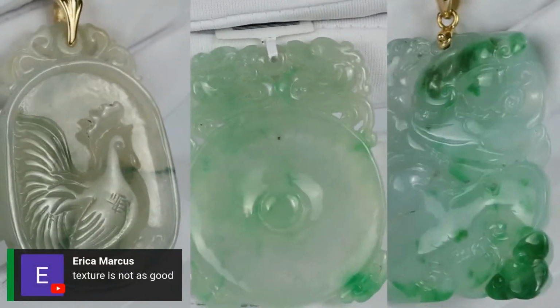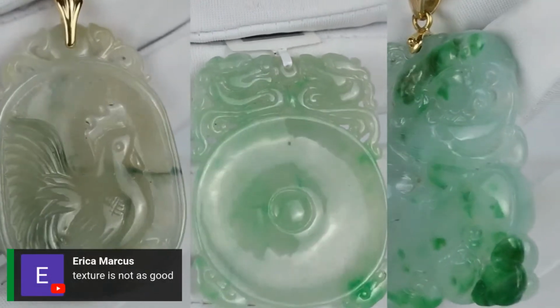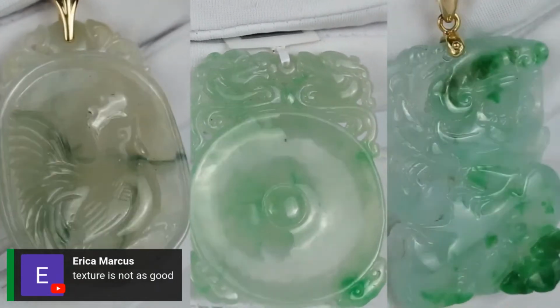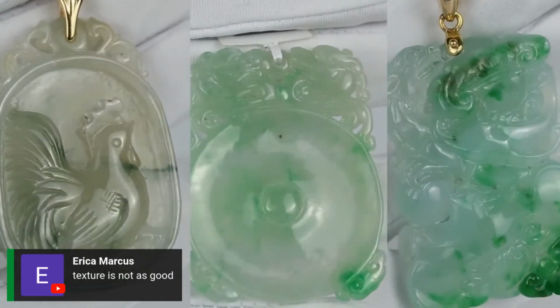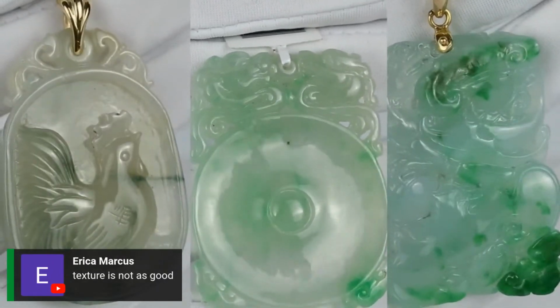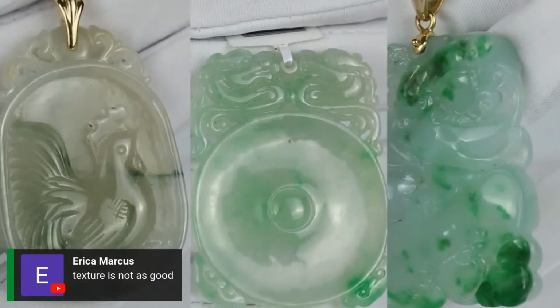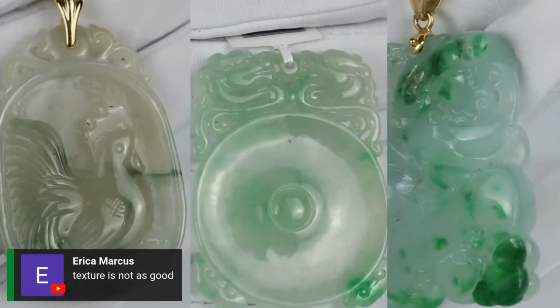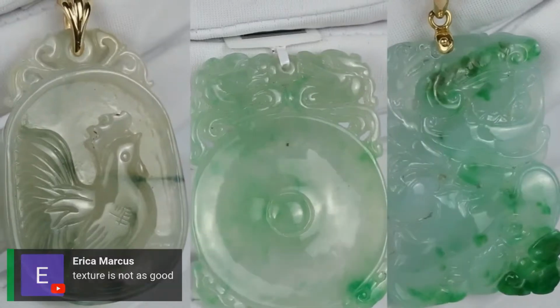Yeah, Erica says the texture is not as good. I think having them side by side, you can really tell the difference. It's a really great piece. And also keep in mind, we are looking at it through a macro lens, so we're looking at it really, really close up. And of course, when you're wearing it, some of these fine details are not going to be so enhanced.